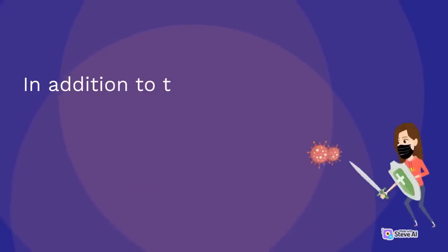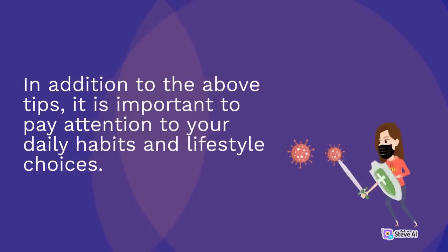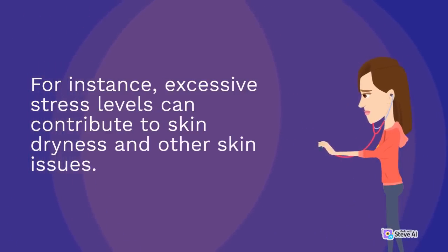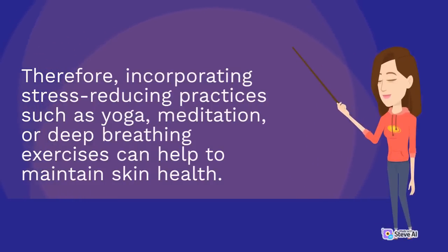In addition to the above tips, it is important to pay attention to your daily habits and lifestyle choices. For instance, excessive stress levels can contribute to skin dryness and other skin issues. Therefore, incorporating stress-reducing practices such as yoga, meditation, or deep breathing exercises can help to maintain skin health.